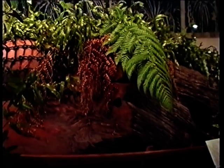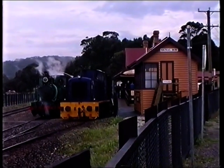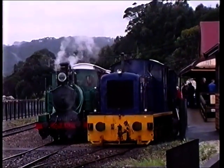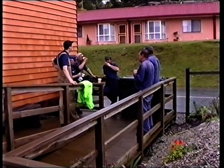Solid log, that one. It's pretty amazing, isn't it? That's after dinner at the hotel. Oh, I think it's Thursday and we're going on our train ride. After heavy rain this morning, it looks like a rainy day. It's a happy group of drivers.